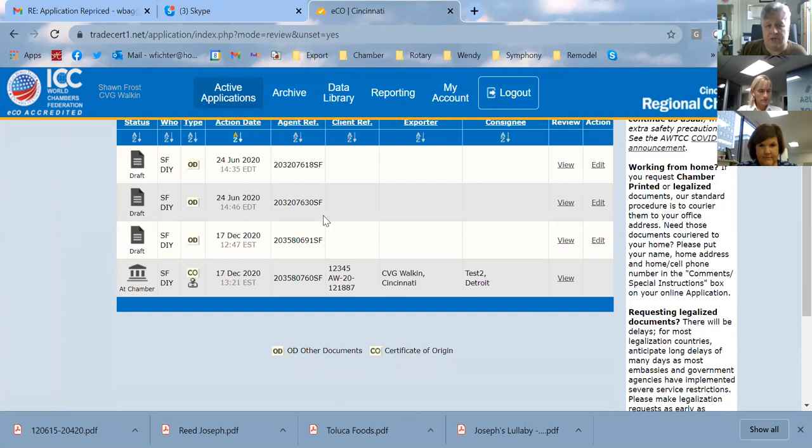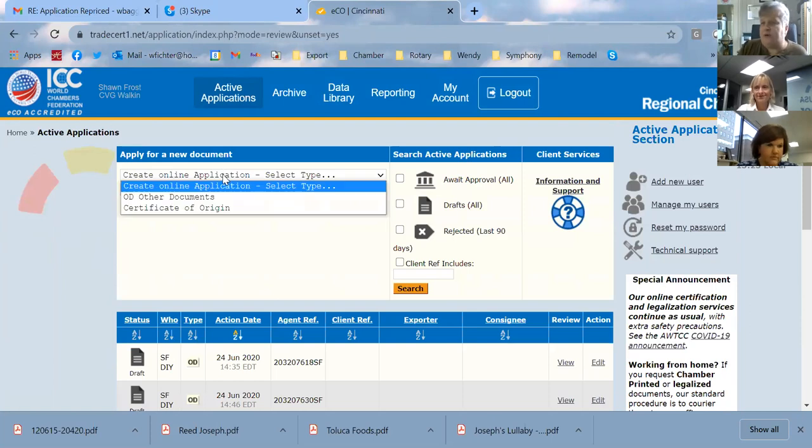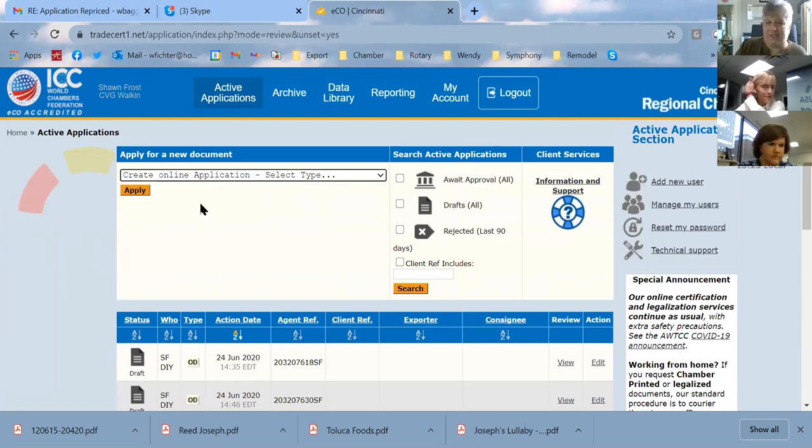One thing I wanted to show you. No, I'm not going to show you. We're going to go on to another document. All right. So that's certificate of origin. Let's do other documents. So you would do apply.